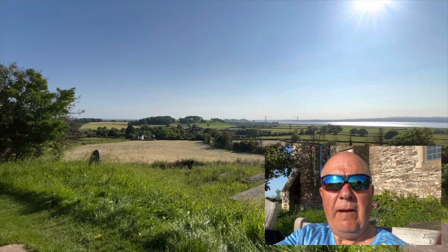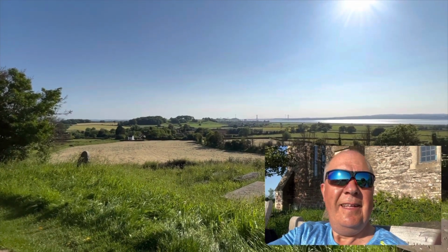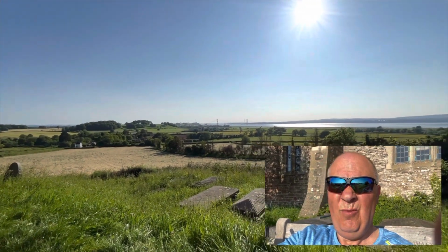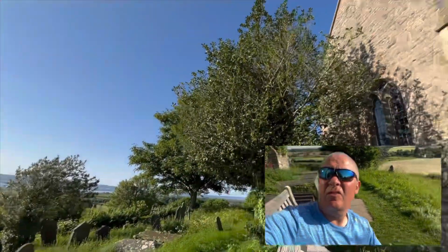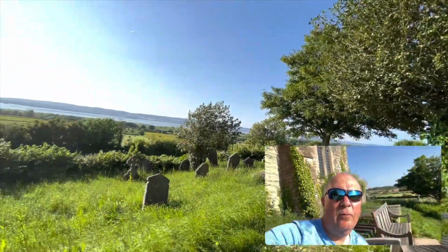Well, I'm finally out of the wind, so the sound on this might be okay. You might actually be able to hear me. What about that for a view? I'm at St Arilda's Church, so I'm just cycling on the way up there.